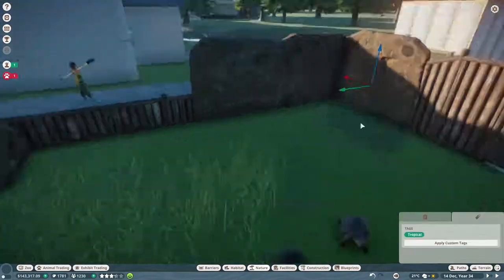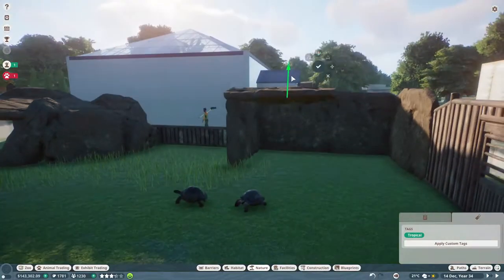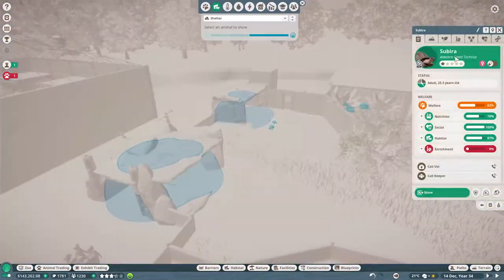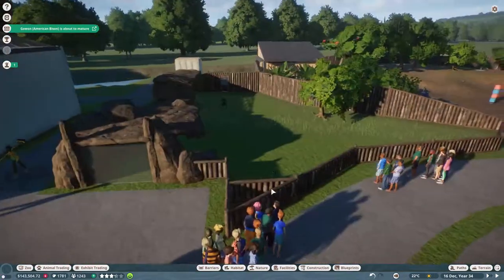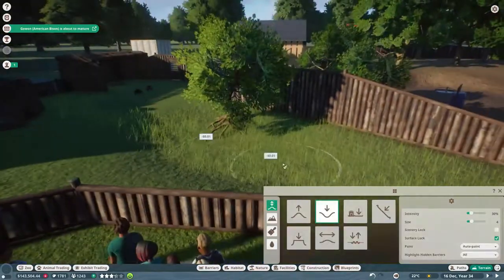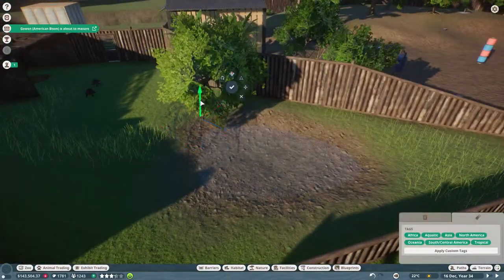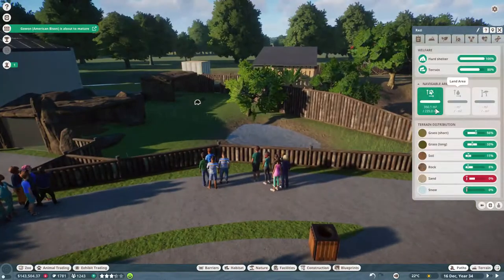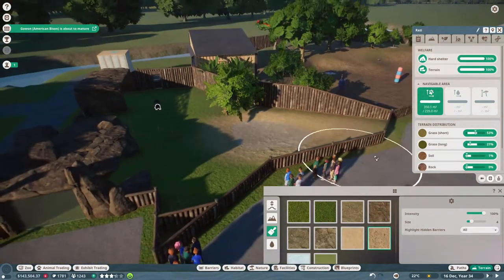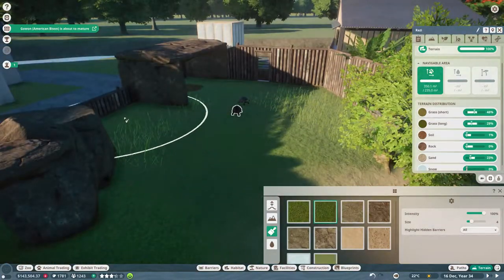For our tortoises, we end up giving them a little pond area, like a little beachy pond area. I think it worked out really well. They're not required to have water, but this also makes it so they can just go over there and drink out of the water. That being said, it gives it more of a beachy tropical feel, which I think is what we should be going for in this sense. I think it would work out best.